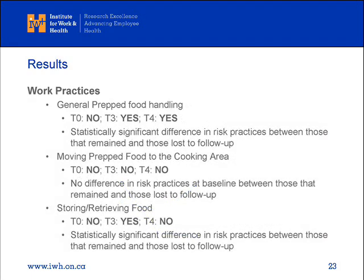However, looking at some of the other ones, so for general prep food handling, apart from the specifics of hot and cold prepped food, there was no difference at the start, and we did see differences after. However, there was a statistically significant difference in the practices between those who remained in the study and those that were lost to follow-up. So we're not completely confident that these differences were due to the intervention. It may have been, in fact, that those with risky behaviors dropped out of the study.